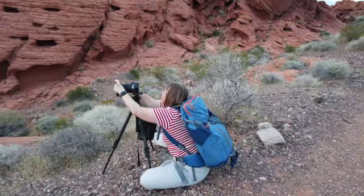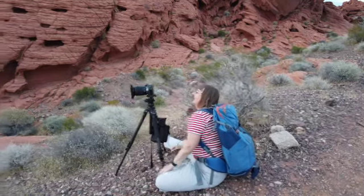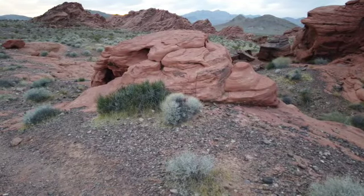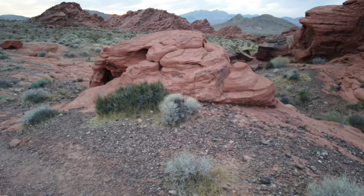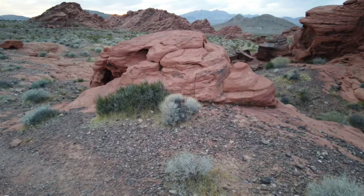So Corinne's found a new position. She's getting low, and the reason she's getting low is that she is working on this image right here with this large red brown rock, and hoping to catch some of the bits of color that are going to form in the sky above the rock.